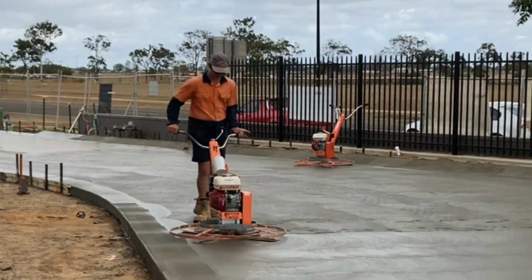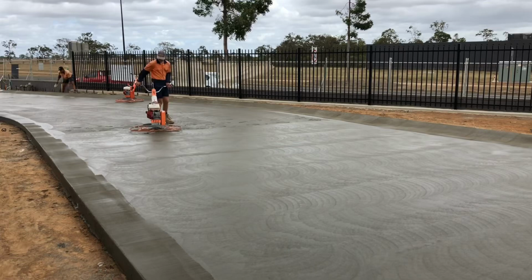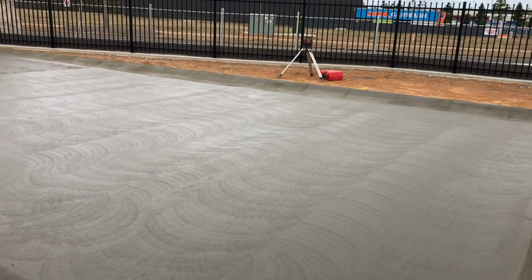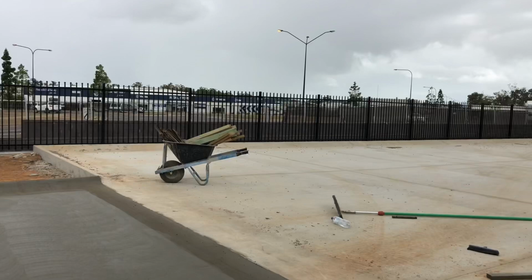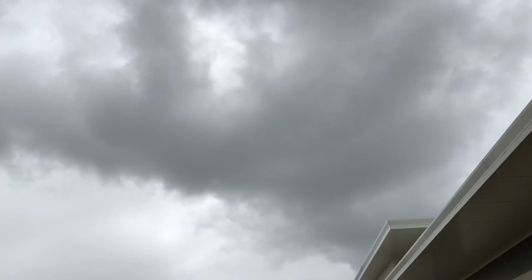Looking pretty good. You're gonna hit it again or not, man? You're gonna hit it again. Sprinkles. It's looking pretty bad out there. We got one over the top of us here.